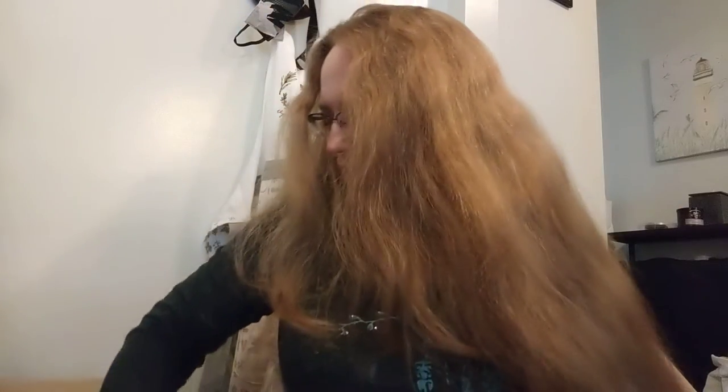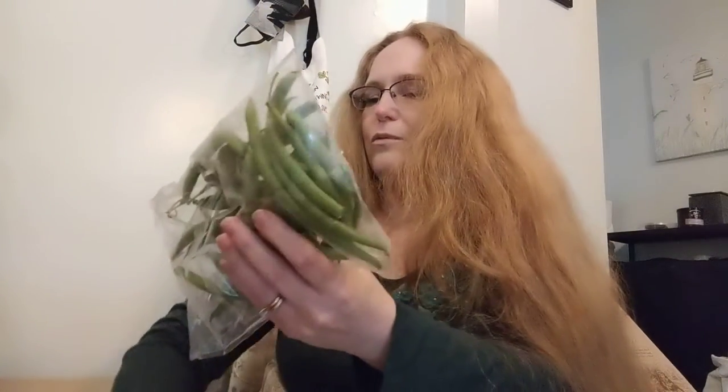And then we have, yay, more blueberries. Love me some blueberries. All kinds of stuff in here. What is this? Ooh, green beans. Lovely. Oh, fresh green beans. Mm, so good. All right, we got some broccoli. Got nice fixings for broth. All that right there. It smells good too.